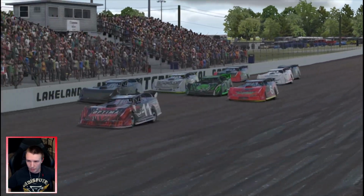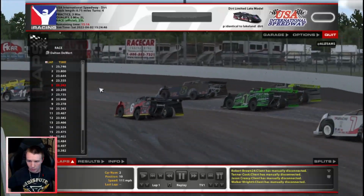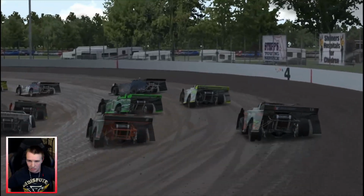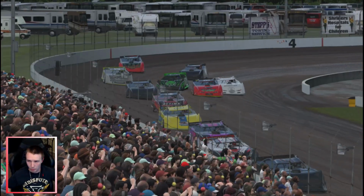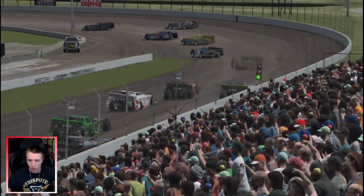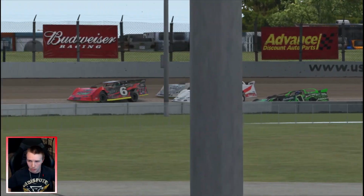They're 3 wide here. Oh, geez. What's going to happen here? 3 wide. What lap is this? This is lap 1, going into turn 3. Still 3 wide. They touch a little bit. Everybody kept it straight, though. 3, almost 4 wide coming off of turn 4, it looked like. Oh, Tyler went super low into the grass.